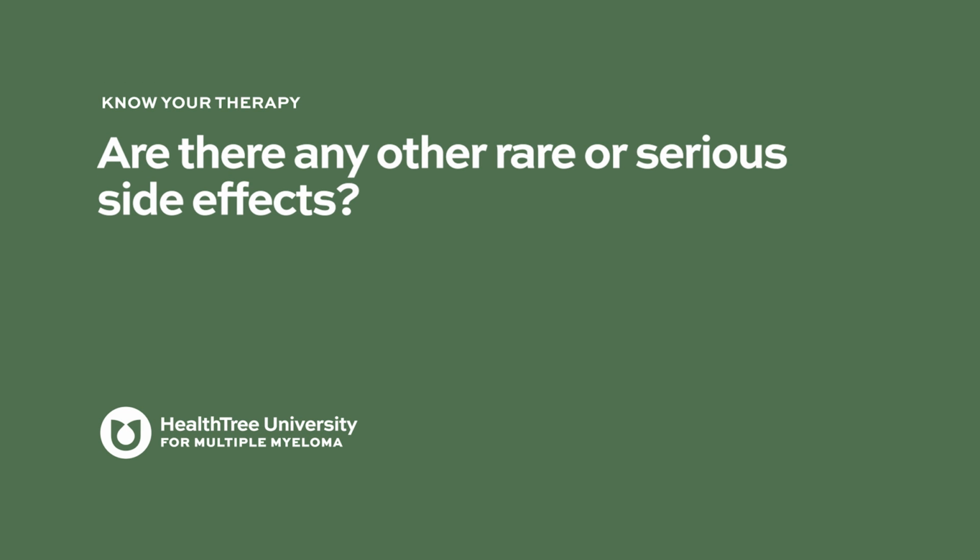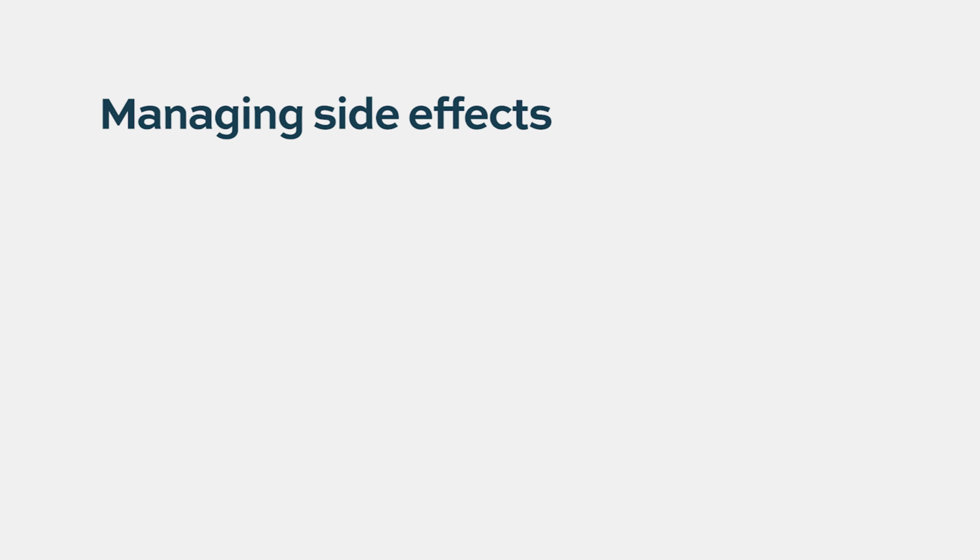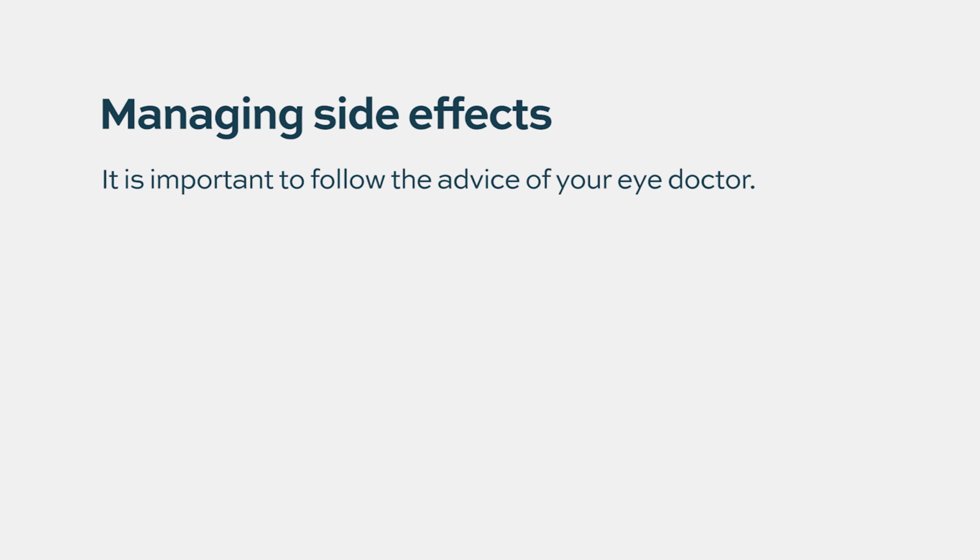Are there any other rare or serious side effects? Those are really the big ones. Unfortunately, before I think people knew about the ocular toxicity at the very beginning, there were some patients who had some pretty severe corneal injuries. They eventually recovered, but it's very important that if people do have that eye irritation, they should follow the advice of their ophthalmologist.